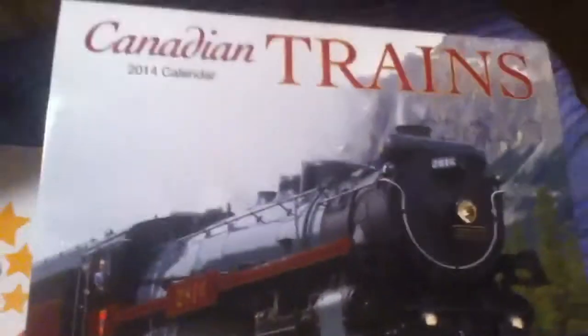So just a whole bunch of different pictures here of Canadian trains, lots of nice Canadian National pictures, and most of the CP ones are heritage locomotives, and so definitely pretty interesting, and I really like the calendar. It's just got some amazing pictures in here, and so yep, I'm really liking this calendar as well, and hopefully you'll enjoy it throughout the year of 2014.